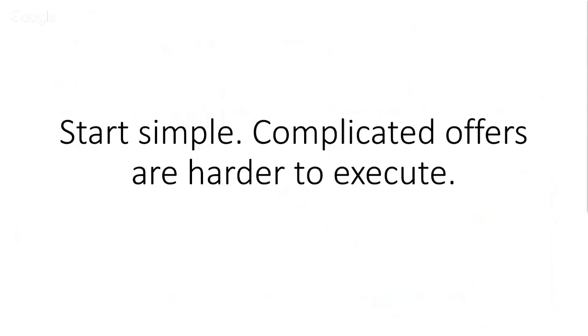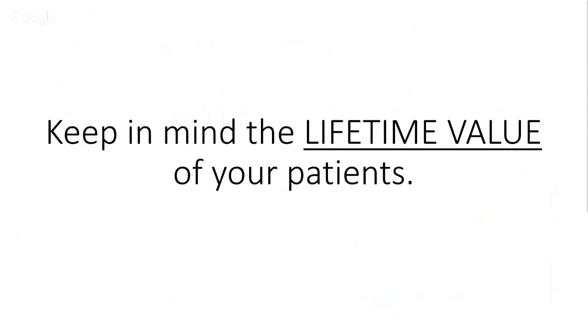But before we get into exactly what an offer looked like, some of you might have some objections. What I want to tell you is, again, we got 41 patients. Actually, some of the numbers I'll show you at the end, which we calculated a couple more days in, show 46 patients, if I counted right. But what I want you to keep in mind is the lifetime value of your patients.